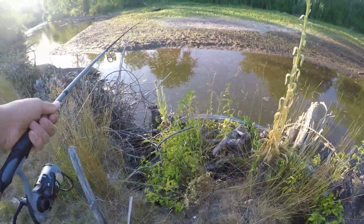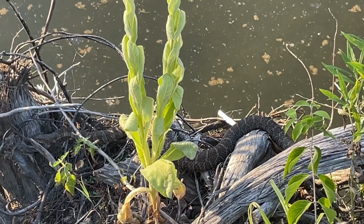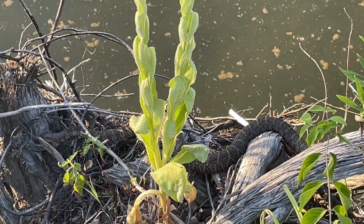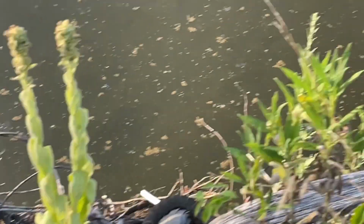Oh, that's a snake right there. Whoa. Look at that right there. That is a snake. I was just trying to move to a different spot, and I almost stepped on this guy, but good thing I didn't. Alright, we'll leave him be. Let's keep moving.